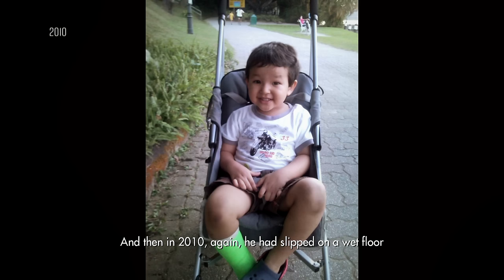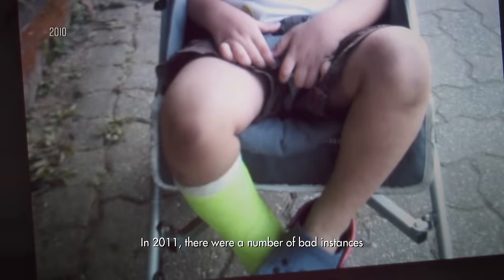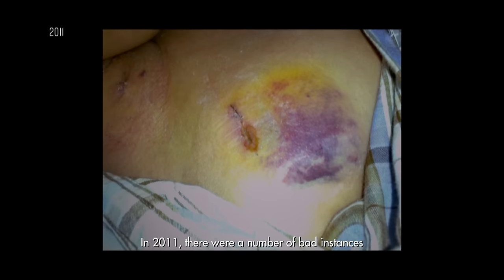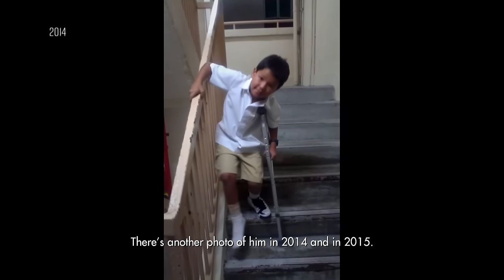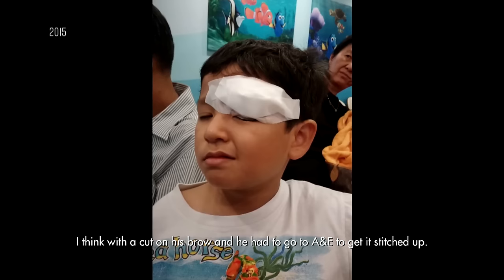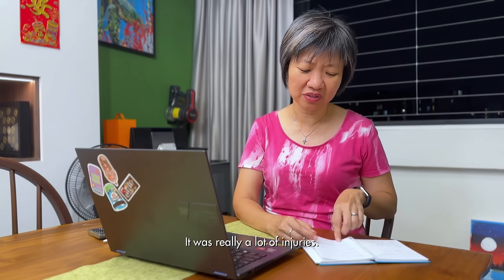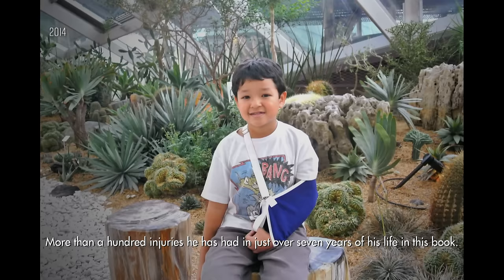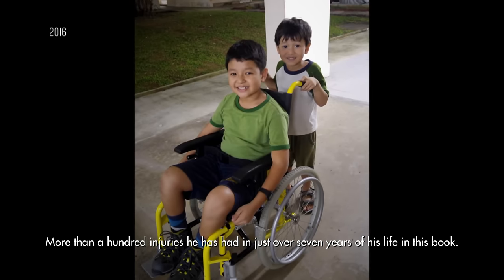And then in 2010, again, he had slipped on a wet floor, and that resulted in his foot being in a cast. And in 2011, there were actually a number of bad instances where we actually had to bring him to the hospital. There's another photo of him in 2014. 2015 is a photo of him, I think, with a cut on his brow, and he had to go to A&E to get it stitched up. It's just really a lot of injuries. More than 100 injuries he has had in just over 7 years of his life here.